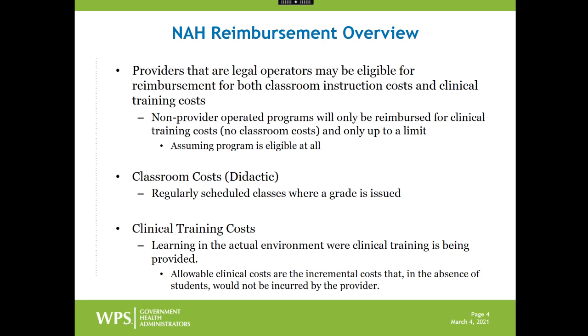Now, just digging into the two different types of costs here, we have separate discussions, separate website information on classroom versus clinical training costs. But the classroom costs, also known as didactic costs, this is where there is actually a regular scheduled class and a grade is issued. So this is training outside of the clinical area. We're talking textbook type training, just in the actual classroom. And then there are clinical training costs as well. And this is where you're actually training in the clinical area, hands-on type training. They're seeing things in action. You're learning in the actual environment where clinical training is being provided.